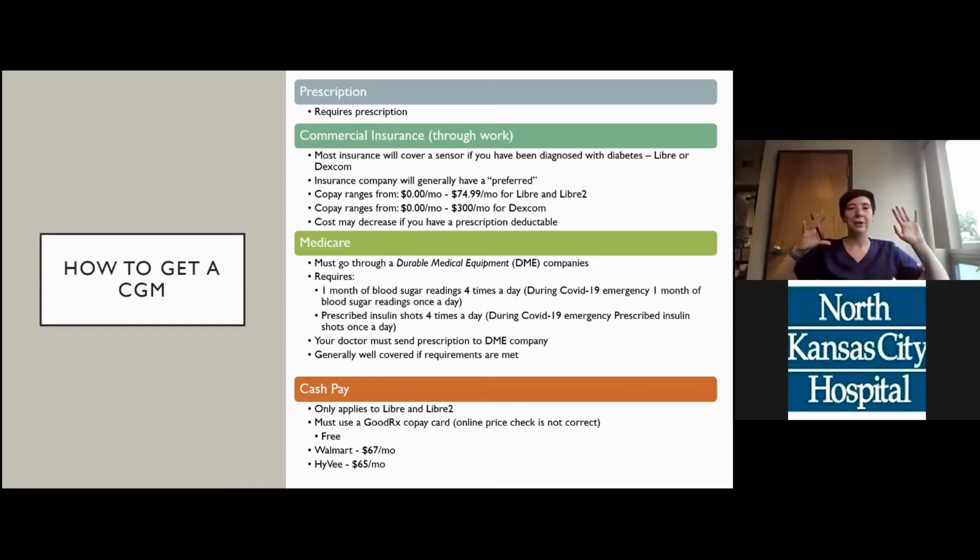So here is something that I have learned in diabetes education. If you go online to GoodRx, which is a copay card, it's free. You just sign up for it, or you can get a printed one at your pharmacy. If you go online to their website and check the price, it will say that this is $120. But if you actually take it to the store and they process it at the pharmacy, then you will find that at Walmart, you can get a month's supply for $67.